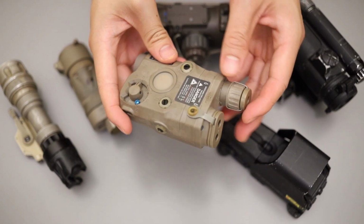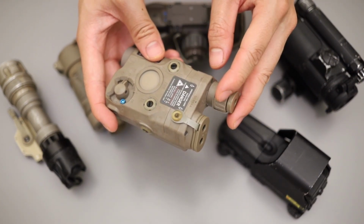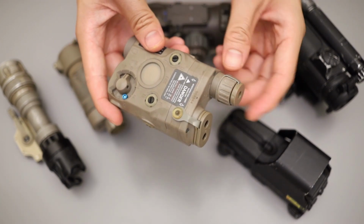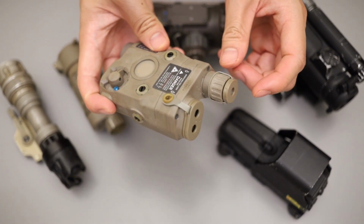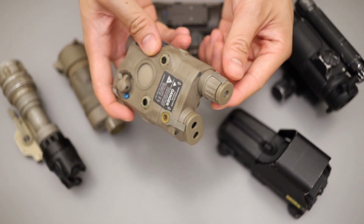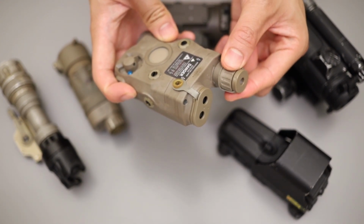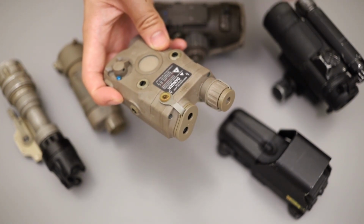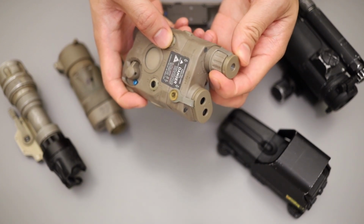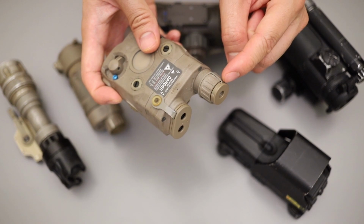Yeah, this laser is decent. The IR is decent for ranges that you'd probably do things at. But the illuminator, they have glued it in place, so you cannot adjust it. So it is eye safe, but you're kind of stuck with the illuminator at a certain cone. And if you want it to be tighter or wider, you're out of luck. So I think that's one of the worst things about this.